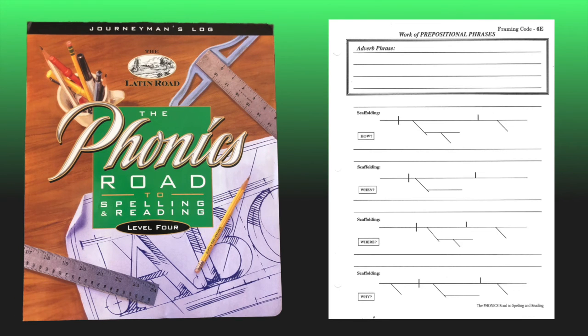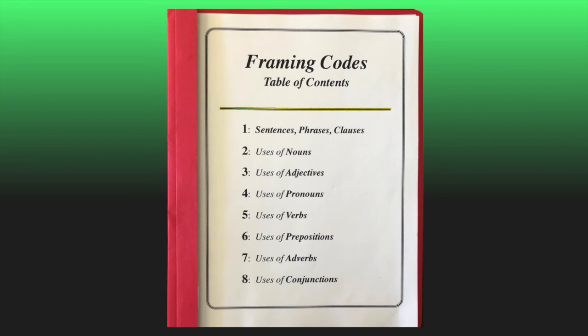The next tab is Framing Codes and contains 37 custom blank charts that illustrate various parts of speech and parts of a sentence, ready for the journeyman to build as I guide on the video presentations. Don't forget to save each of these pages as they are completed by the students, because at the end of the year they will merge these pages with the framing codes from Level 3 to form their English Grammar Handbook for the Latin Road study next year.